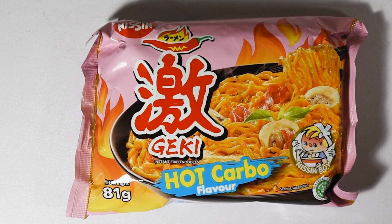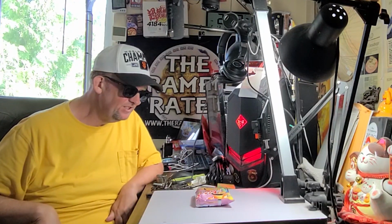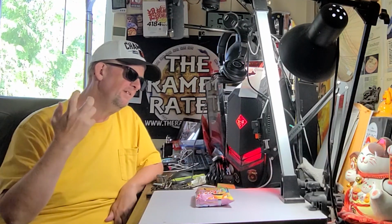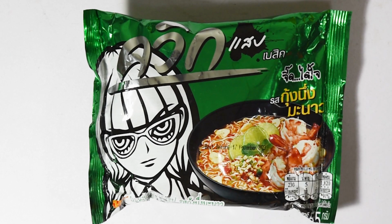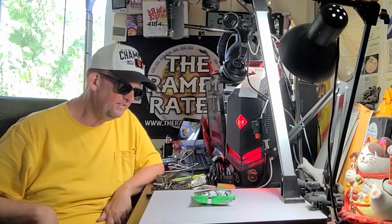Cool. So this one's very interesting. This is a Nissin Hot Carbo variety, and this hails from Indonesia. This may be actually for sale in Singapore, because I've seen Indonesian-made Nissin varieties sold in Singapore before. I guess we'll find out. This is definitely something I've never seen before. Cool. And lo and behold, a Quick Zab variety. These are from Thailand, and I haven't had this one. Is it green curry? I can't remember, but yeah, interesting.